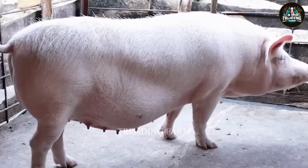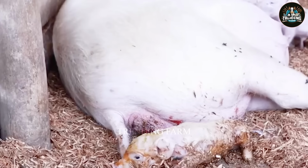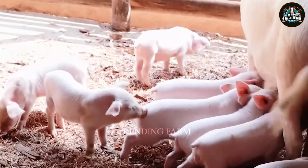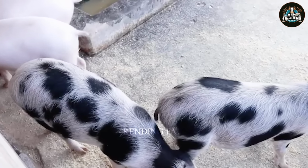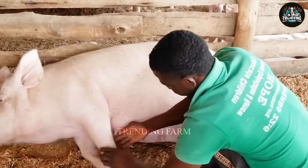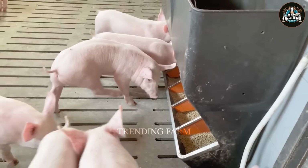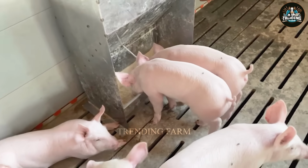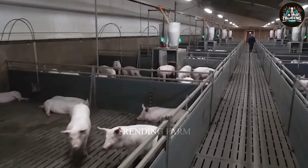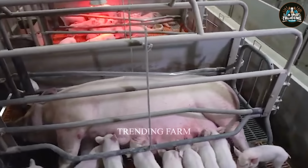Pig farms in the United States range from small operations with 500 pigs to large-scale facilities housing over 20,000. These farms are divided into areas for sows, breeding pigs, and piglets, with sows typically having individual stalls for breeding and farrowing, while piglets are raised in climate-controlled nurseries. The barns are designed with slatted floors for waste management and automated systems for feeding and watering.